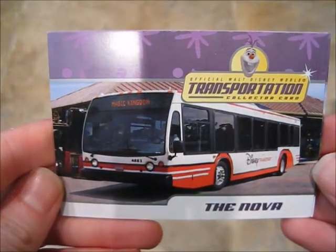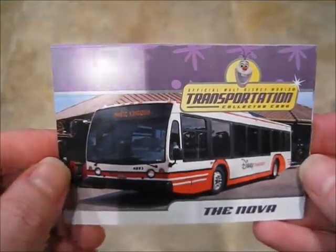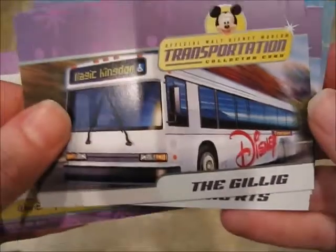Another freebie that they have at the parks are transportation cards. So we took a lot of transportation between parks. So let's see, we have the Nova. And they have some interesting facts and jokes on the back. The Gillig.